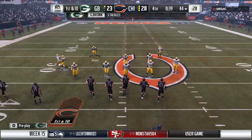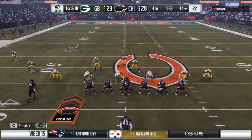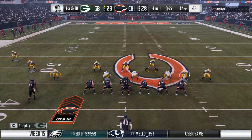Detroit! Detroit! No. Check. Patriot! Patriot! 47's the mic. 47's the mic.